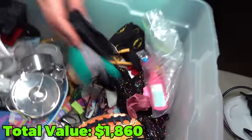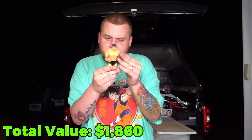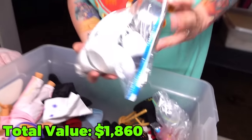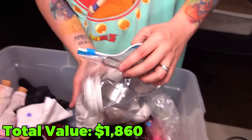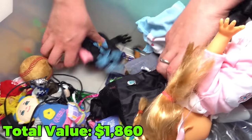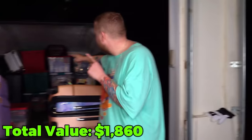Oh, there's a little one. What is this? Who is that? Randy Orton, I think. I want to say Randy Orton. I don't know. It's been a while since I watched wrestling. This little dish set right here. Another doll. This is kind of cool stuff though. Some of these toys might have age to them. Definitely might be some value in this one.